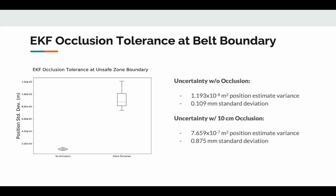However, when half of the conveyor belt is occluded from the base station, the EKF reports a median position estimate standard deviation at the occluded boundary of still less than 1 millimeter, even after 10 centimeters of occlusion on the belt moving at a high velocity, indicating high tolerance to occlusion and, by extension, significant additional reliability in our system.